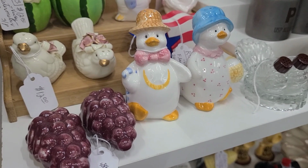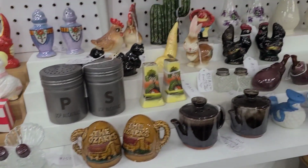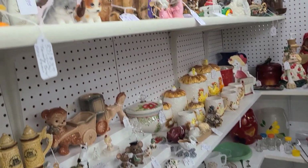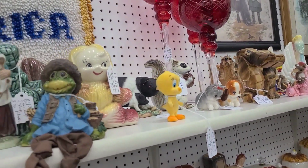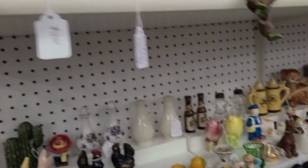I actually have this set already, just like it. They look like hugging ones, but they're not, which is kind of sad because they'd be really cute hugger ones. Just looking at the other salt and pepper shakers. They had a whole little frog collection right here, which I thought was cute.